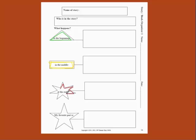I've color coded them the way a stoplight is, because we go at the green, and yellow is in the middle. We kind of pause in the middle, and the red is at the end when we stop. When it's a three-part story, that's typically what I'll do: green, yellow, and red. So think about what's going to be in the green, the yellow, and the red as I read the story aloud.